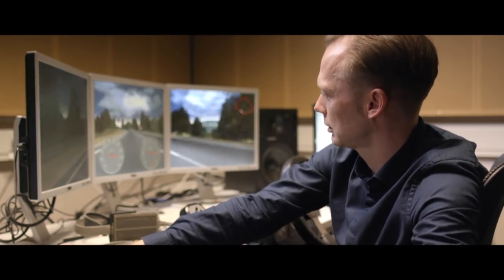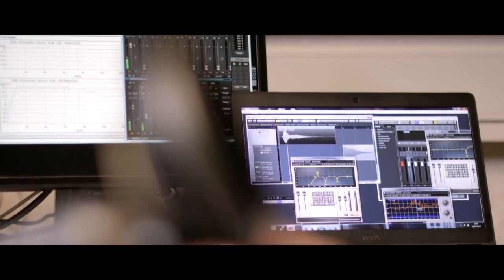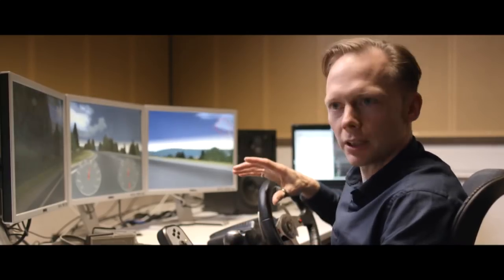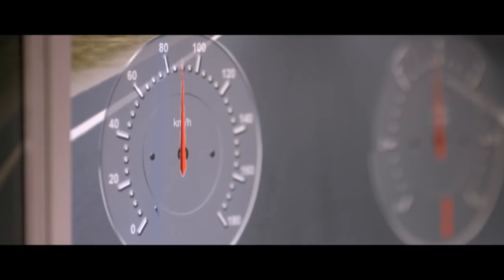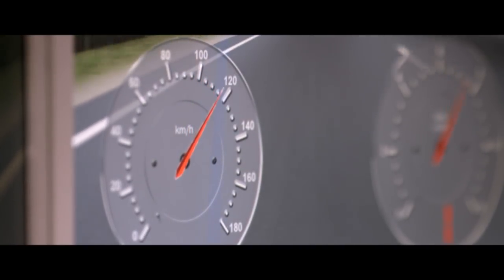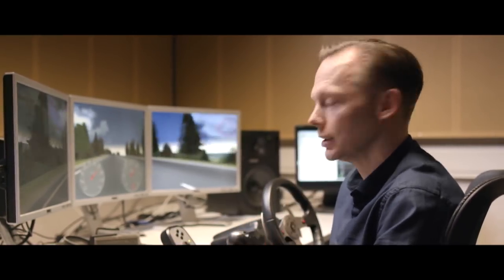In the electric I-PACE, there's no engine noise to give dynamic feedback to the driver. So Ian is creating his own. It will play through the car's speakers. The next layer of sound I introduce is from about 100 kilometers upwards. This is where the sound starts getting a little bit edgier, a little bit sharper. As if that's not enough, right at the very top end, above about 140, I've got another sound that comes in that's even edgier still.